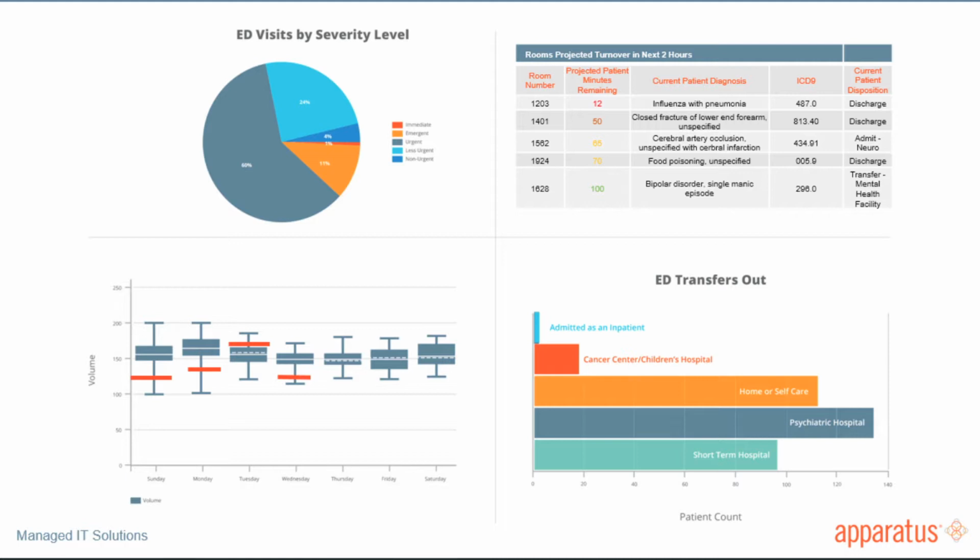So we've decided to discharge the patient in room 1203, and we expect them to leave in the next 12 minutes. And you can see we go through that for some of the other areas. So in the third line, we have an admit. We project that they'll be moved to neuro in 65 minutes. And then we can see here we actually are transferring someone out of the hospital in the last line, and we project that person's transfer will happen in the next 100 minutes.